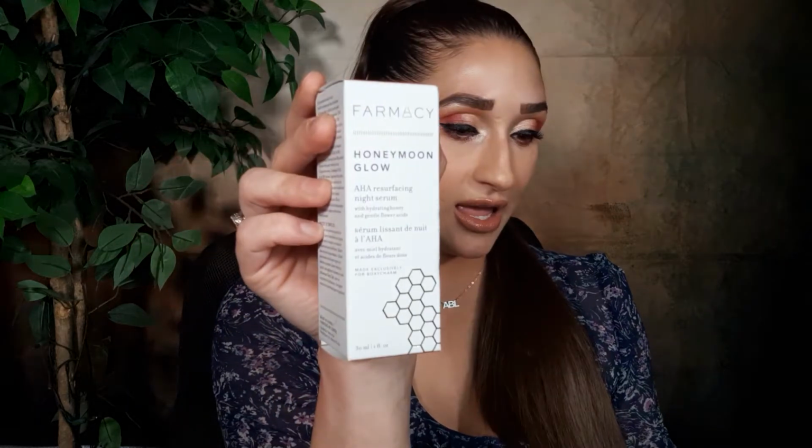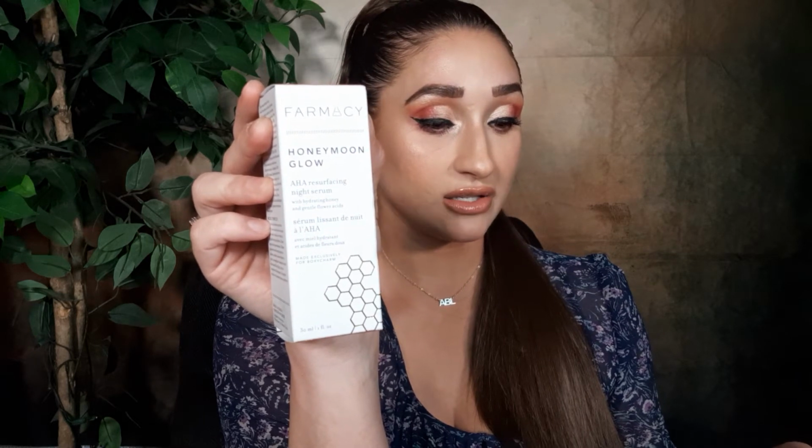I'm excited. Wow. Next thing in the box, we've got the Farmacy Honeymoon Glow AHA Resurfacing Night Serum. This Farmacy Honey Glow is a 3-in-1 night serum that resurfaces, hydrates, and clarifies dull skin while you sleep. Formulated with a 14% AHA, BHA gentle flower acids blends, you'll get a youthful-looking, smooth complexion as the look of pores, fine lines, and wrinkles are reduced. And this retails for $58.